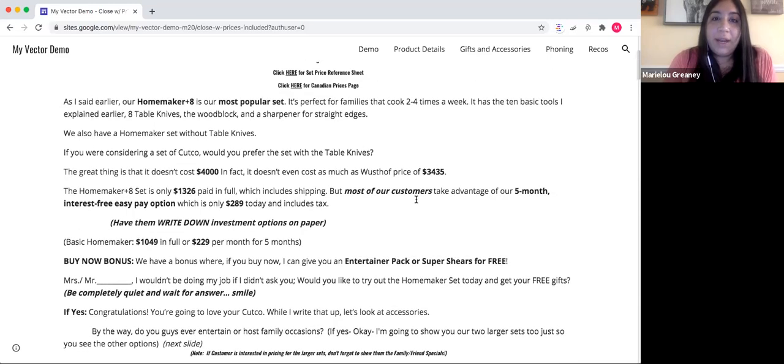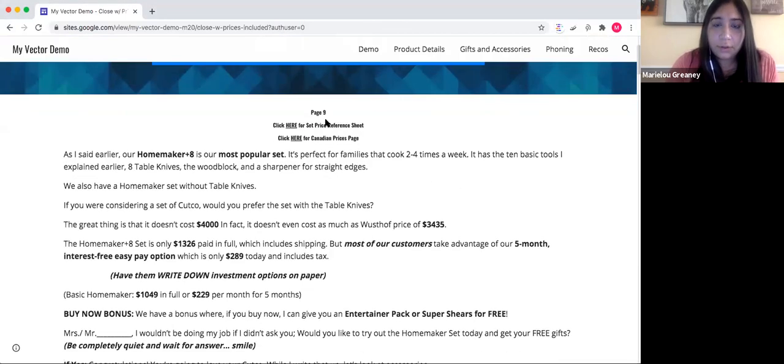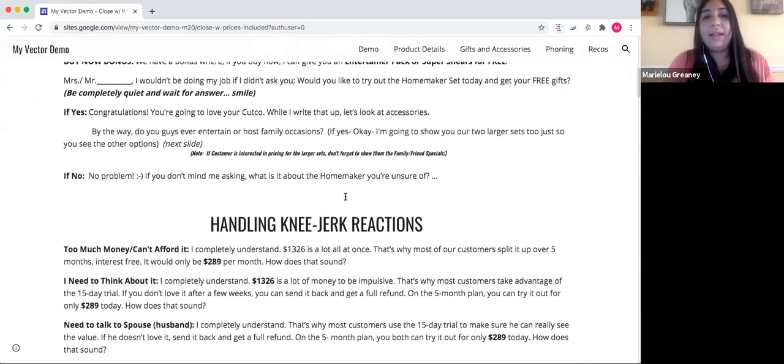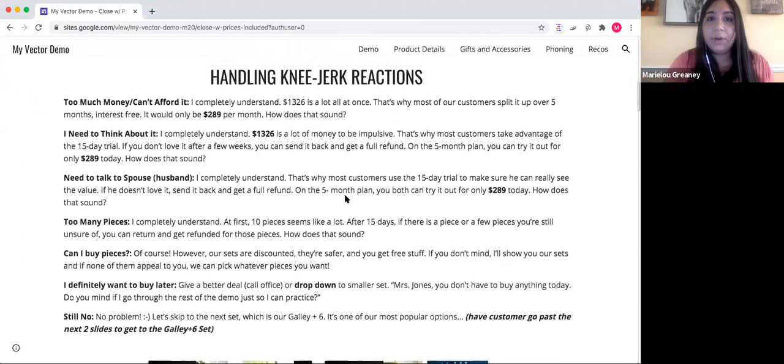So right now what you should have done is clicked on page 9, and you should be on this page right here that says close with prices included, okay? Close with prices included. So the dropping down process pretty much begins after you show them the homemaker, and let's say that's an option that they don't really want, right? You guys went over handling knee-jerk reactions with Kathy yesterday.